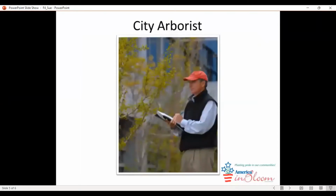So then, do I really need an arborist? Arborists are specially trained and licensed to work in every aspect of tree care, from evaluations to pruning to the diagnosis and treatment of infections and disease. Arborists are not only responsible for the health of the trees in your community, they also help to ensure the safety of the people who live and work there.